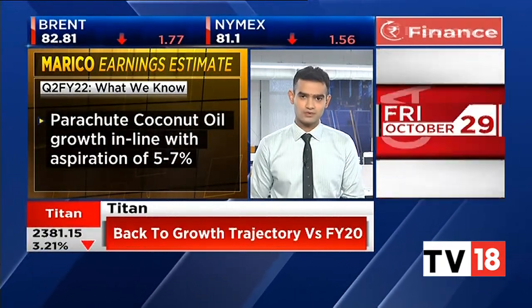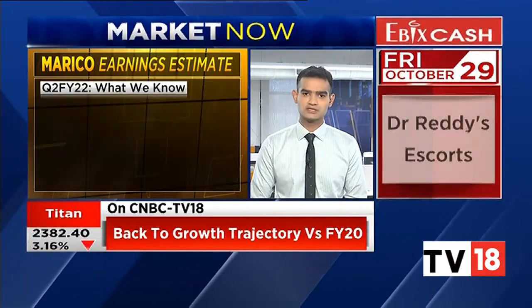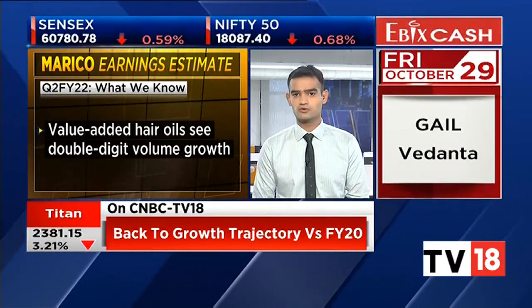What we do know is that the India revenue growth will be in the 20s. At the same time, there would be double-digit 2-year volume compounding. That's not all. The Parachute vertical is likely to grow in line with their medium-term aspiration of 5 to 7%. Most of the street is working with a 7% growth. Value-added hair oils, which is a more margin-accretive business, will see high double-digit volume growth, and that will come off a low base. Edible oils will be an impacted quarter for them.